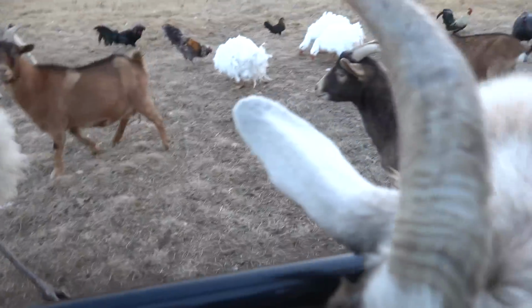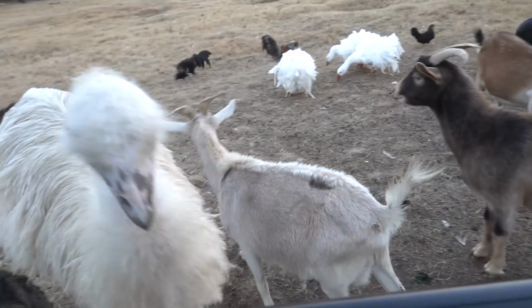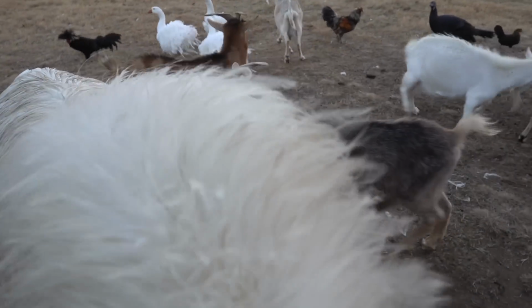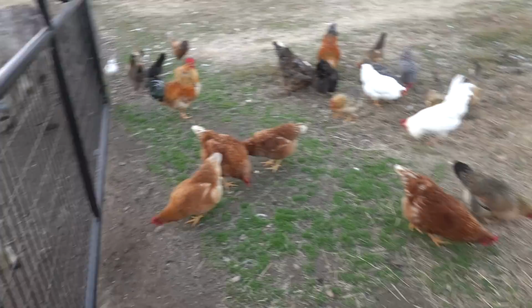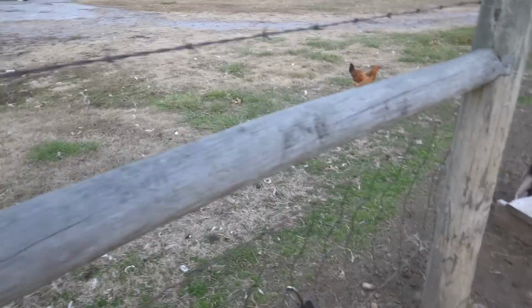All right, let me get the, hey, why are you biting me? She just bit my finger. I'm trying to open the gate and the goats are standing on the gate, holding it down, acting like they're starving, of course. Look at this.